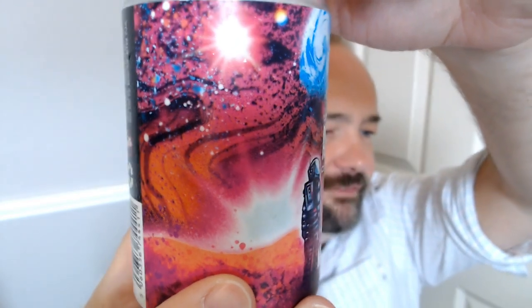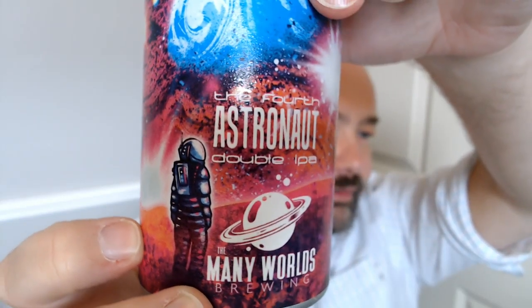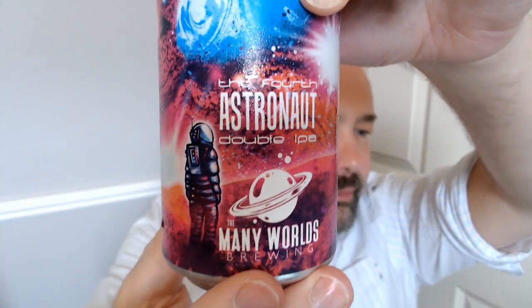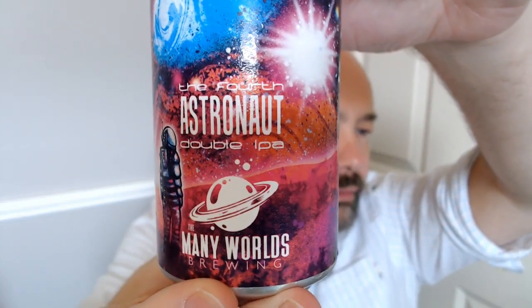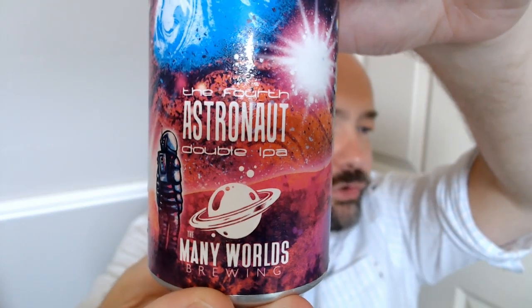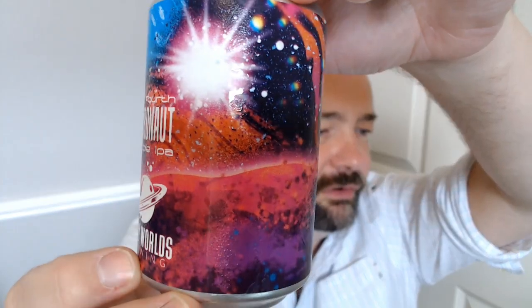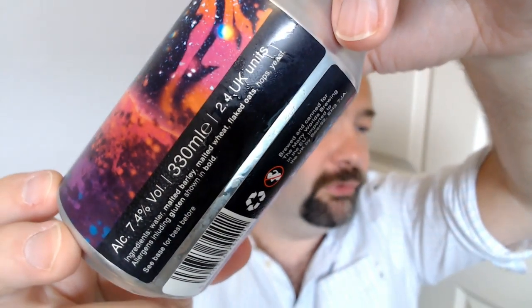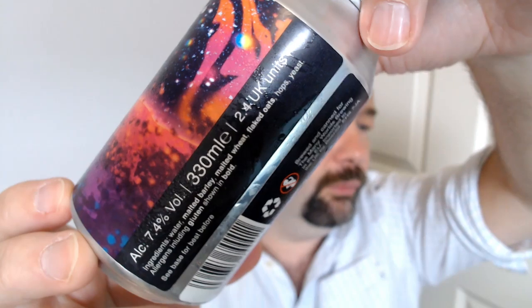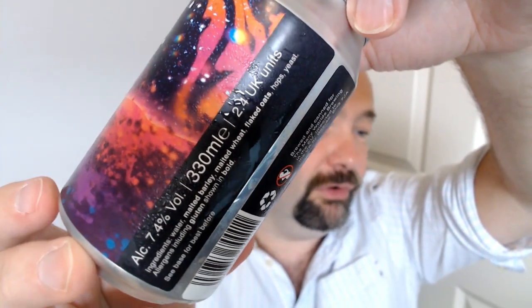So it says the Fourth Astronaut is Many Worlds Brewing's first ever commercial beer. I've already told you that. It's a big hazy double IPA, and it features Citra, Nelson Sauvin, and Brew One, and it's hopped a ludicrous amount of 20 grams per litre. Obviously, they do things in Europe slightly differently, but I think we can understand that. This beer has aromas of tropical fruit, melon, and mango, along with a bit of wine thiol, and that's coming from Nelson Sauvin, of course.